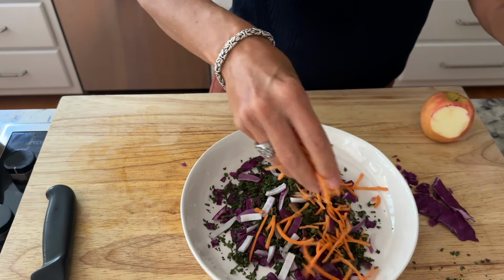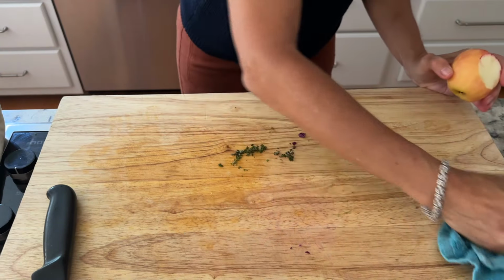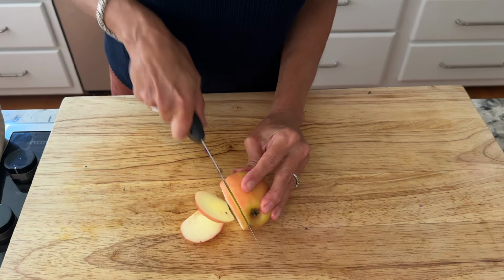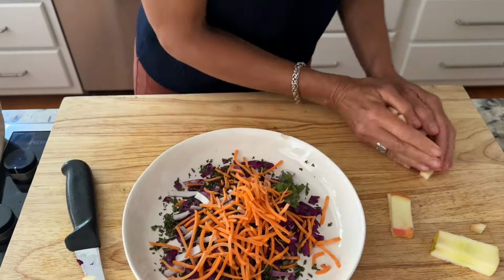Carrots are a great source of beta-carotene, vitamin K, potassium, and bursting with antioxidants as well. We've all heard that an apple a day keeps the doctor away, and there is some truth to this, so add that apple, and I like to dice mine in little tiny pieces.